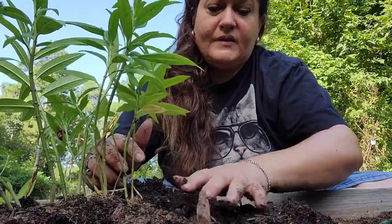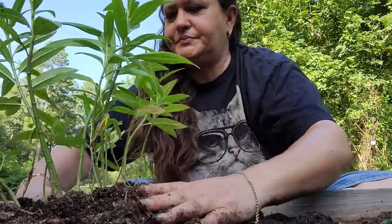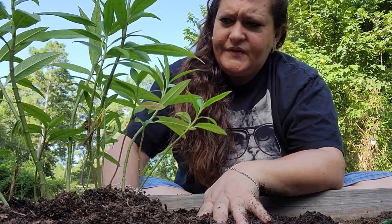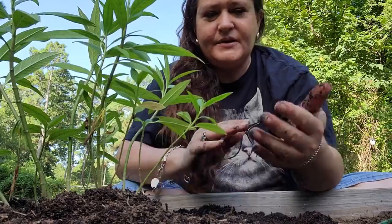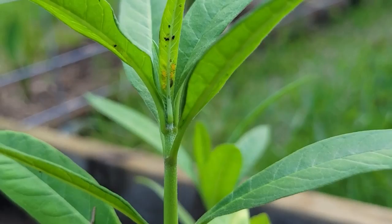There was a lot of aphids on this year. I think next year I'm gonna order some ladybugs, because we seem to have a shortage of ladybugs around here. And ladybugs will get rid of the aphids. I don't see any more on here. Oh, yep. You want to see some aphids? I get the dirt off my hands. You see the aphids? Nope. That's what the ladybugs would take care of for me.